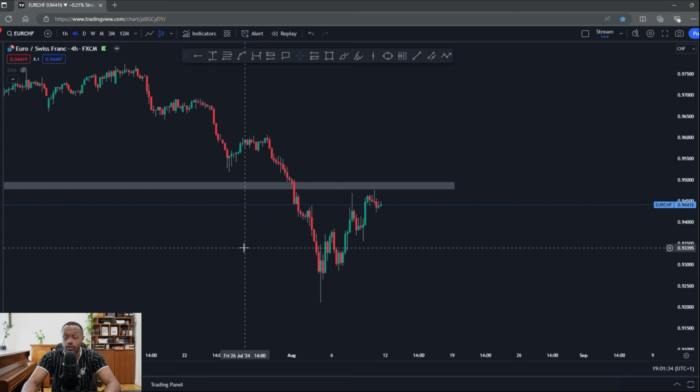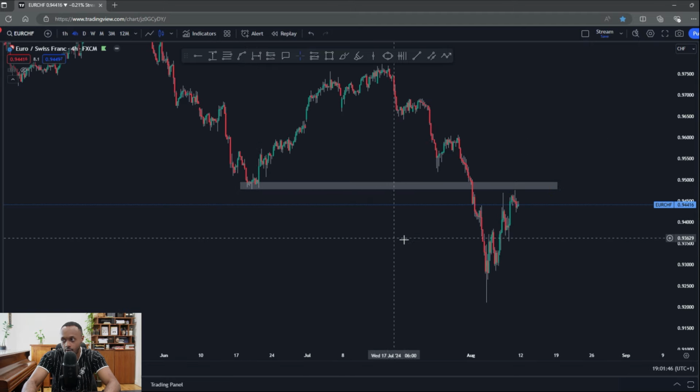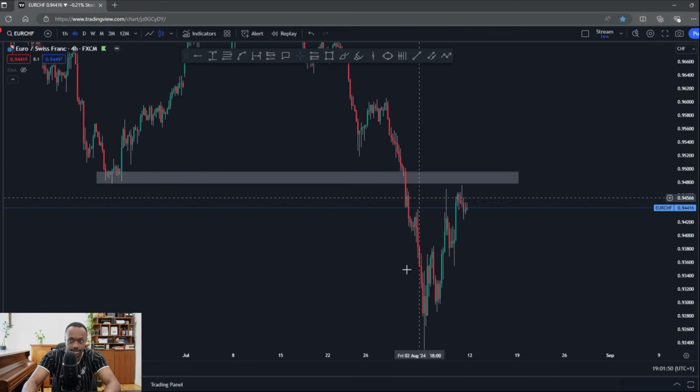And last but not least, we've got Euro CHF. So this is the pair from last week. This was the bonus pair from last weekend. It's the same bonus pair this week. That's because the opportunity is only now coming into play. I was talking about a retest of this low here, and we've only just, well, not even quite, but we've only come into the vicinity of that area.